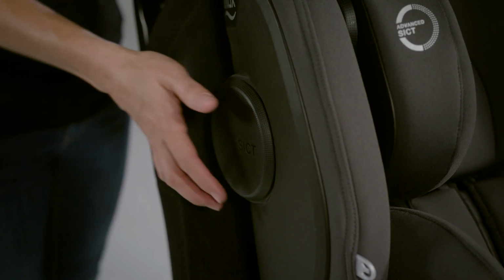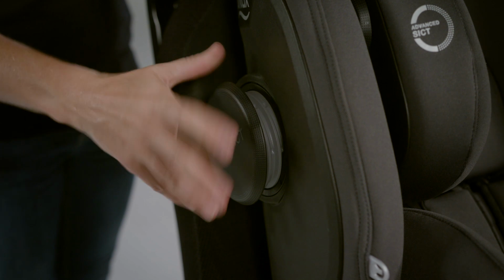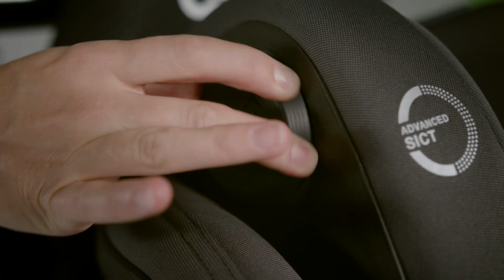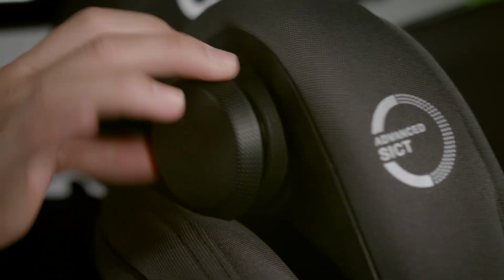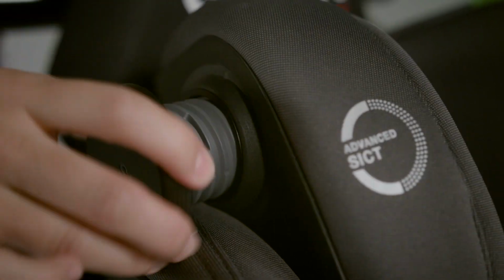Further features include deployable, advanced, side impact cushion technology. And it sounds like a mouthful and it sounds scary, but in actual fact it's really simple. These two dials, one on the torso and one on the adjustable headrest, expand to take on the impact of a crash before it actually hits the shell of the seat itself, which provides an extra layer of safety for your baby.